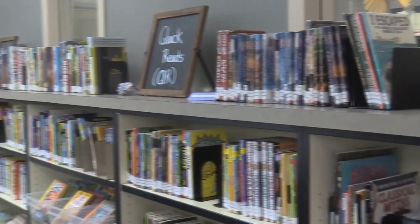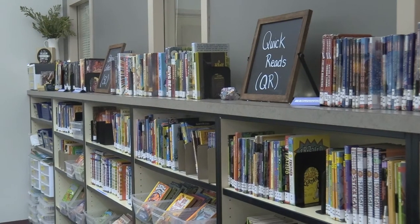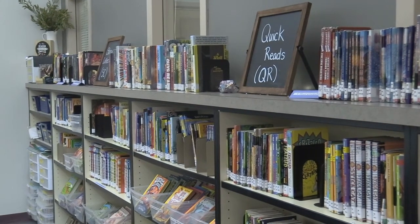And then we have story collections as well on top, where you have a lot of different short stories that are together in one book. We have a whole section on horror short stories, and then everything else.